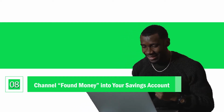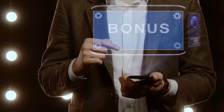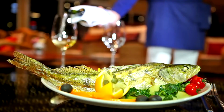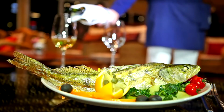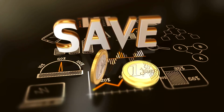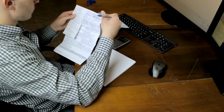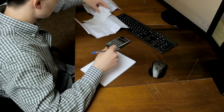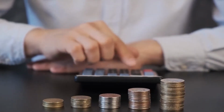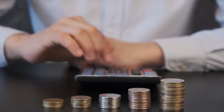Channel found money into your savings account. Every now and then, we all come into some free money. It could be a birthday gift, a bonus, an overtime paycheck, or even money you find lying around your house. There's always an enormous temptation to blow it on something fun like a fancy, expensive dinner or that new gadget that you've been eyeing. But always purpose to commit found money into your savings account, and you'll be surprised how fast it can grow. Alternatively, you can commit to putting half of it into your savings account and the other half to go towards settling your debts. However, if you feel strongly that you ought to spend it on yourself, then commit to a certain percentage to do that and then use the rest to improve your financial position.